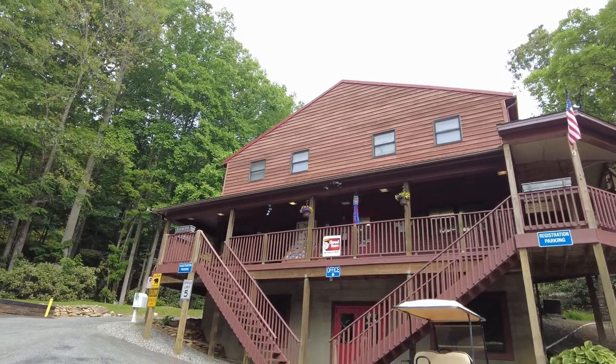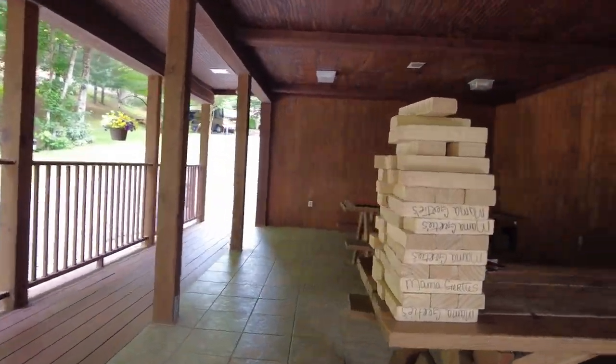Building has laundry, exercise room, restrooms, and showers.